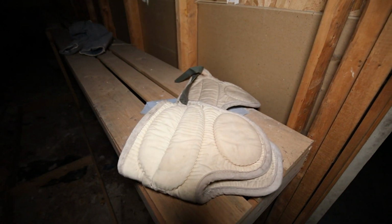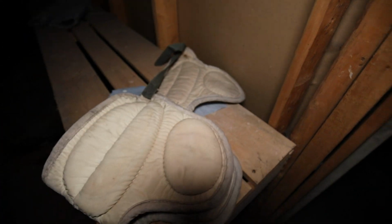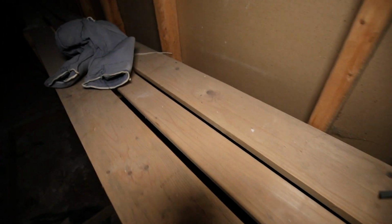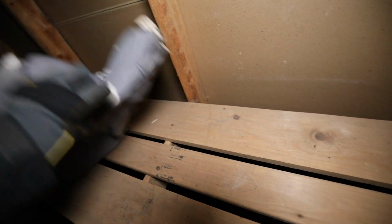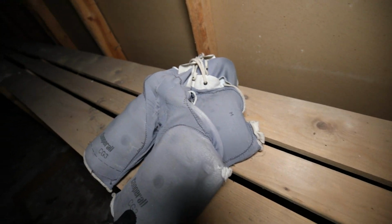Oh, look at this. Old football uniforms. This is what, like a hip pad maybe? And those are the shorts? Or maybe it's for hockey. I'm not entirely sure. You guys can let me know down below in the comments.